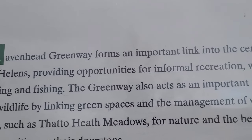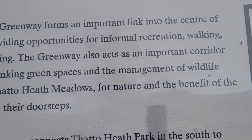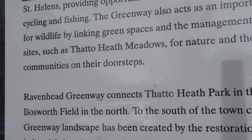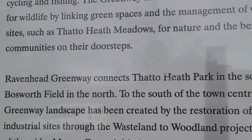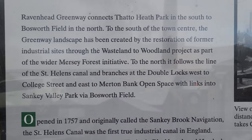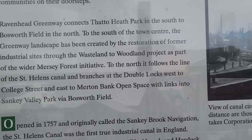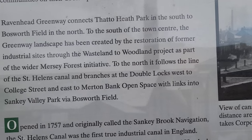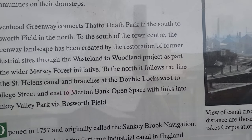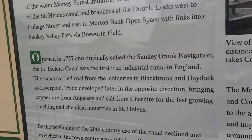Ravenhead Greenway forms an important link into the centre of St Helens, providing opportunities for informal recreation, walking, cycling, fishing. The Greenway also acts as an important corridor for wildlife by linking green spaces and the management of wildlife sites such as Thatto Heath Meadow for nature and the benefit of communities on their doorsteps. Ravenhead Greenway connects Thatto Heath Park in the south to Brownfield in the north, to the south of the town centre. The greenway landscape has been created by restoration of former industrial sites through the Water to Woodland project as part of a wider Mersey Forest initiative. In the north it follows the line of St Helens Canal and branches at the double locks west to College Street and east to Merton Bank, with links to Sankey Valley via Bosworth Field.